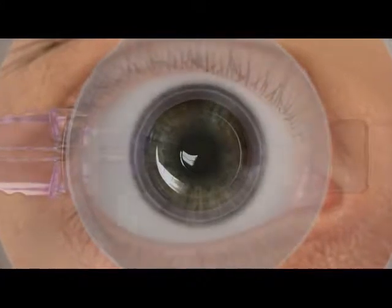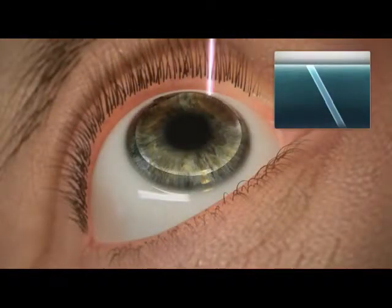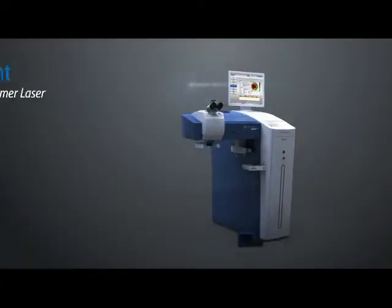The flap is created by first forming a tunnel to avoid an opaque bubble layer, or OBL. The tunnel provides a path for the release of the gas and water generated in the flap creation process. Once the cleavage plane is complete, a side cut treatment is applied, allowing the Wavelight FS200 to create a standard flap in approximately 6 seconds.